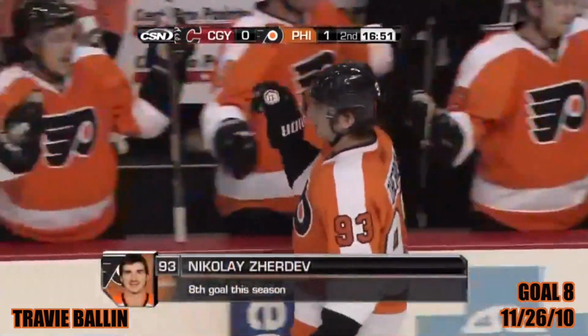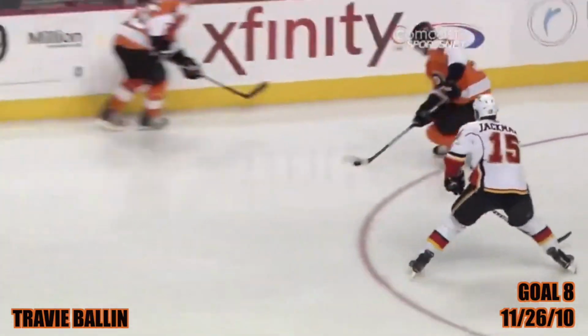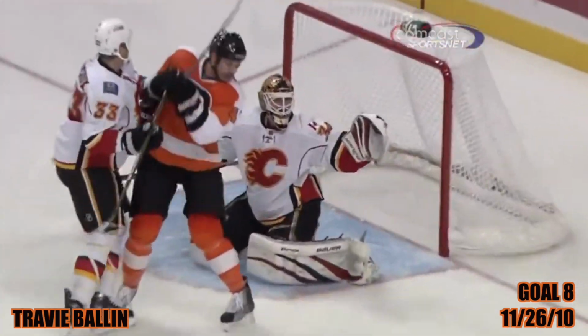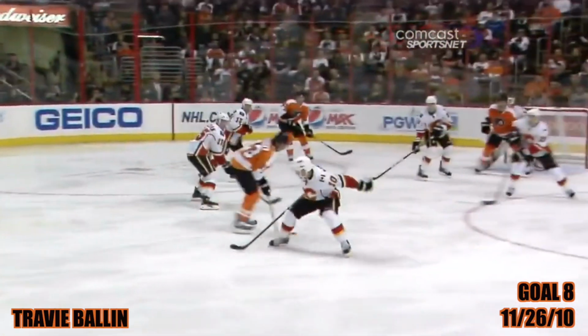Oh, we talk about the depth on this hockey club all the time, and it's Nikolai Zherdev that's on the 4th line with Blair Betts and Jody Shelley that just takes it into his own hands and delivers a beautiful goal. Great job in getting the open space and the wrist shot to follow with traffic in front.